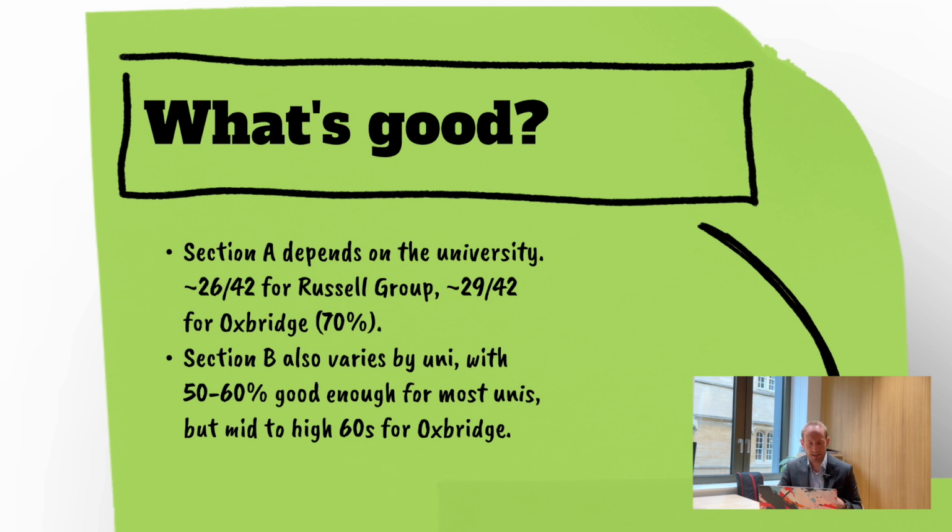For section B, that's the essay. Again, it varies by university what is expected. The essays are marked in-house, so they're actually marked by tutors at the university, and we mark them according to university criteria typically, meaning that the highest grade you can get at Oxford is anything of 70% or higher. That's a first. Anything between 60 and 70% is a 2:1. So you'd be doing well for Oxford if you're getting into the mid to high 60s.